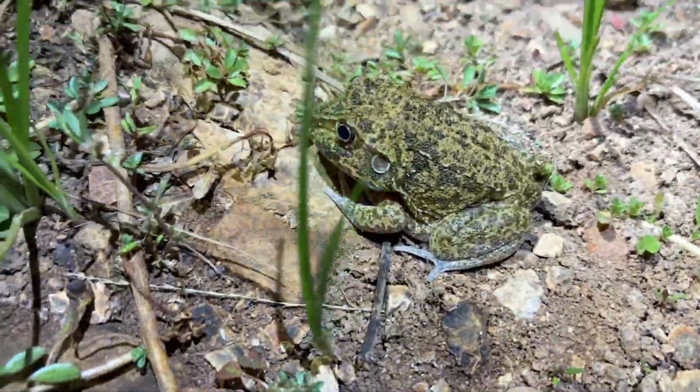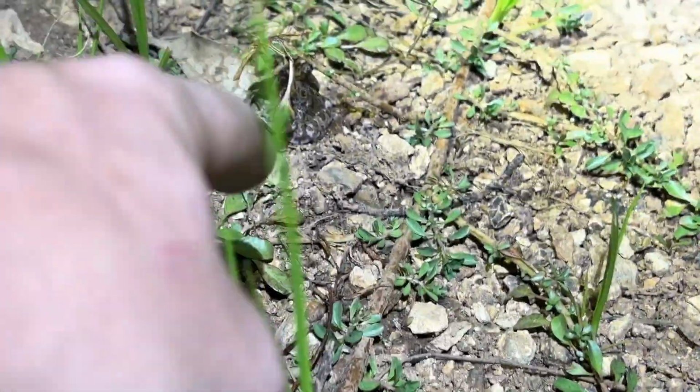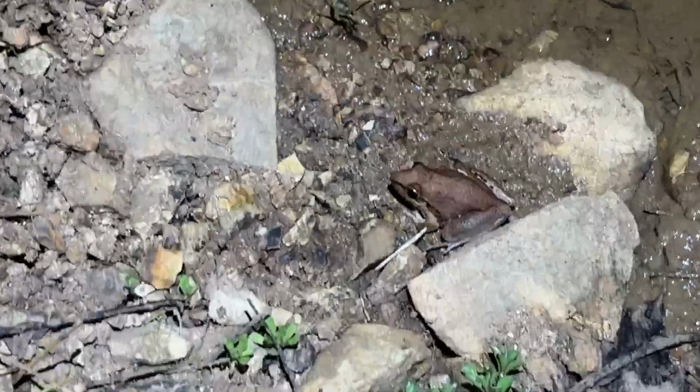We've got wide-mouthed frog, and then over here, we've got broad-palmed rocket frog, and ornate burrowing frog. 4 species in one stop. What the hell? Hang on, let me get that. Where's that naked tree frog? He just ducked back in. Oh, he's gone. Where's, oh yeah, what the hell?